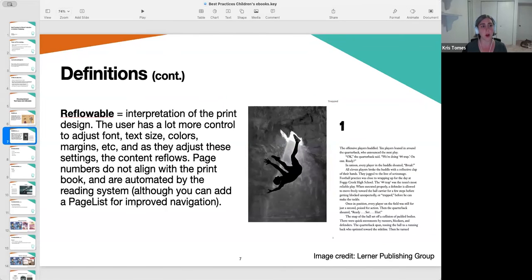Reflowable layout ebooks are more of an interpretation of a print design and use relative positioning. The user has a lot more control to adjust the font, text size, colors, margins, etc. And as they adjust these settings, the content then reflows. Because of this, the page numbers do not align with the print book, although you can add a page list to allow navigation that matches the print book, and we'll talk a little bit more about that later.